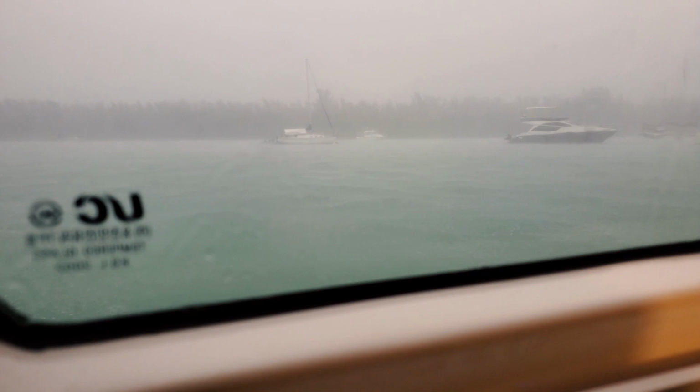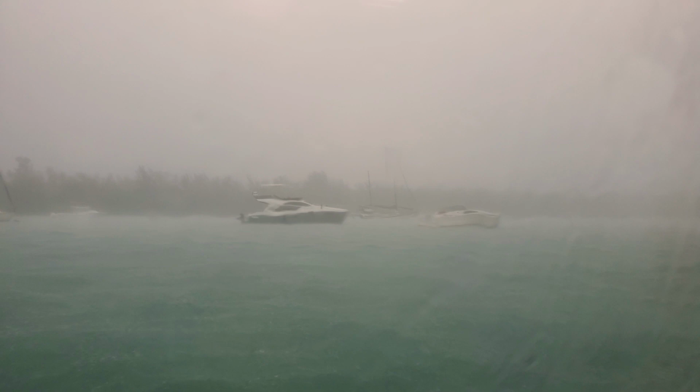I don't think we're gonna do the sailing today. So look at the outside. We have a mooring buoy with this boat, so it's safe. But it's really, really pouring. A lot of rain outside. So hopefully it gets better a little bit, and then probably we're gonna go back to the marina. I don't think we can do anything more today.